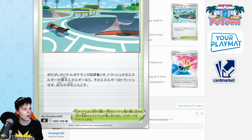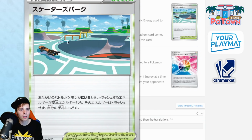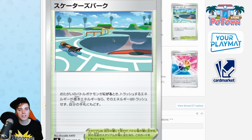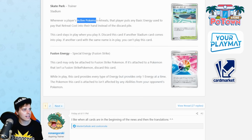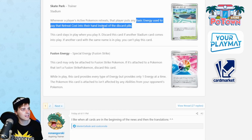Then we have Skate Park. Funny enough, there's a skateboard Easter egg on this artwork. Look at the Skate Park. Very cool card, because this is a stadium card. Whenever an opponent retreats, instead of discarding those energies, they get returned to the hand. So whenever an active Pokemon retreats, the player puts any basic energy used to pay that retreat cost into their hand instead of the discard pile.